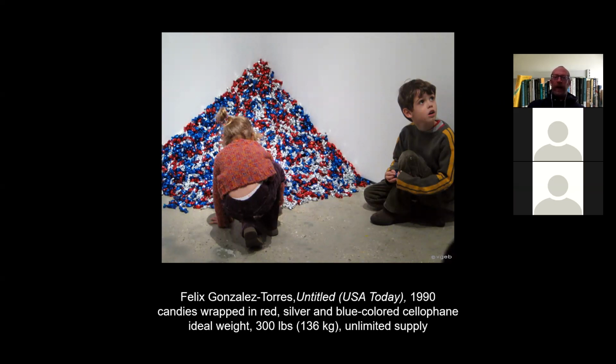So, for example, with these candy stacks, the visitors are invited to take a piece of candy from the pile. And these piles are replenished over time. So it is a piece that varies over time. It's not so ephemeral as some of the pieces that Thomas Crow is describing that were intended to be temporary. Because as I said, the supply of these individual elements, the candies or the posters, are meant to be replenished.